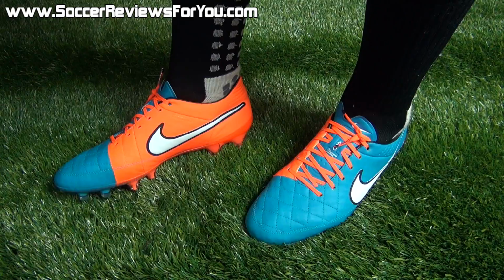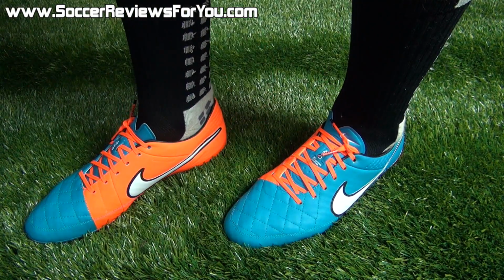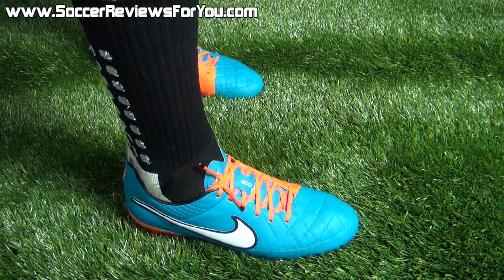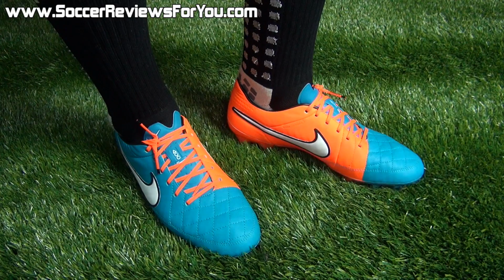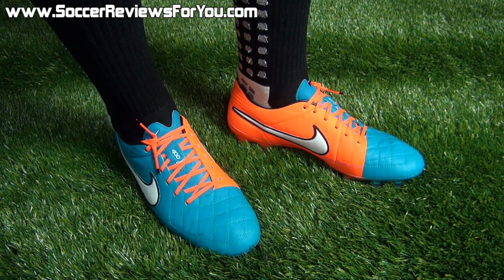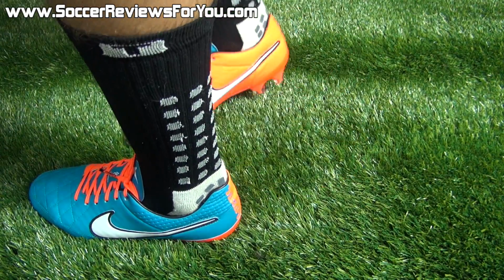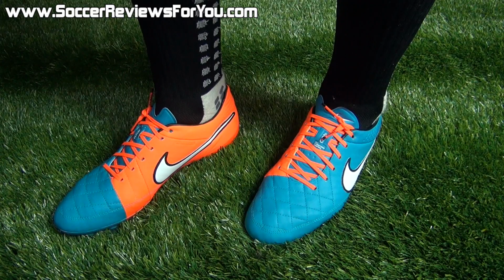Alright, so here's a look at the Tiempo Legends on feet. And from out of the box, these are very, very comfortable shoes, as you might expect. What's unique about the Legend 5 is that it features the X1.1 last from the Hypervenom line. So in comparison to other kangaroo leather shoes out there, it will have a tighter fit from right out of the box than you might expect. With that being said, give it a couple hours of break-in time. The kangaroo leather upper will stretch very nicely and just make for a nice, tight, comfortable, custom fit once the shoe is broken in.